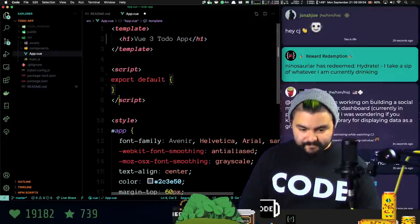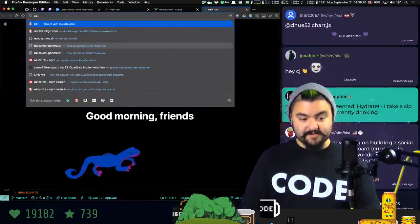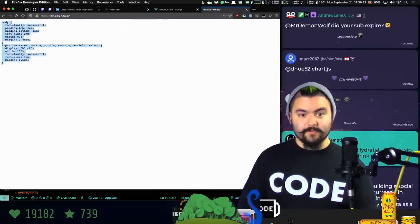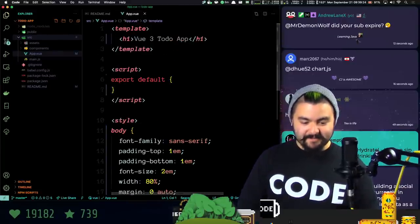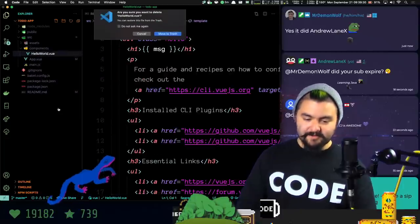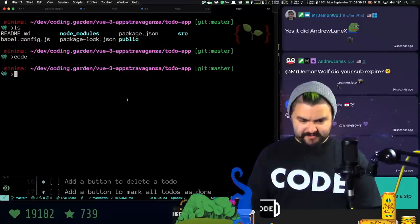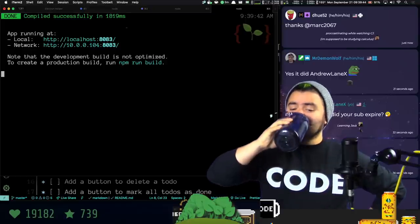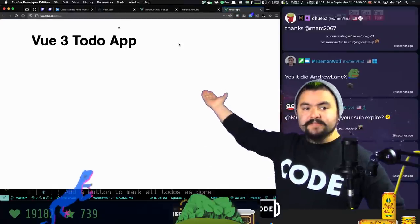Vue 3 to-do app. Great. I'm gonna get rid of these styles. I'm gonna grab some basic styles. These are the basic styles. Whoa, did the wrong thing. Grab that. This goes here. Save that. It should be fine. We'll delete the hello world component and then we'll get started. Let's start it up. Ta-da!